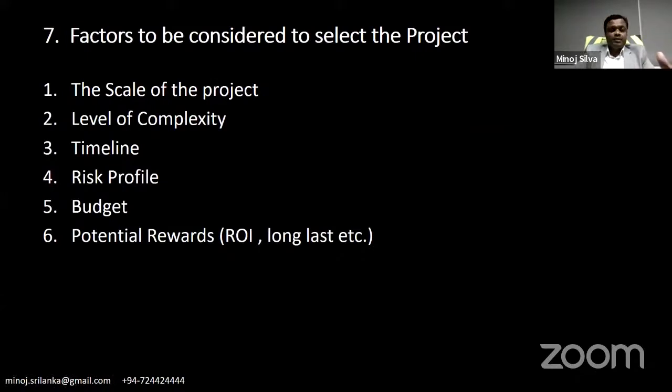Factors to be considered to select the project. When we select the project, these are the factors we should consider. It means this is for developers also, consultants also, contractors also, they should study about that. The scale of the projects.